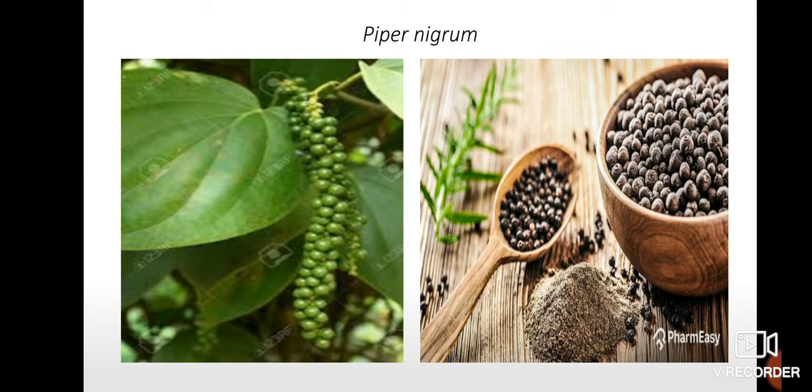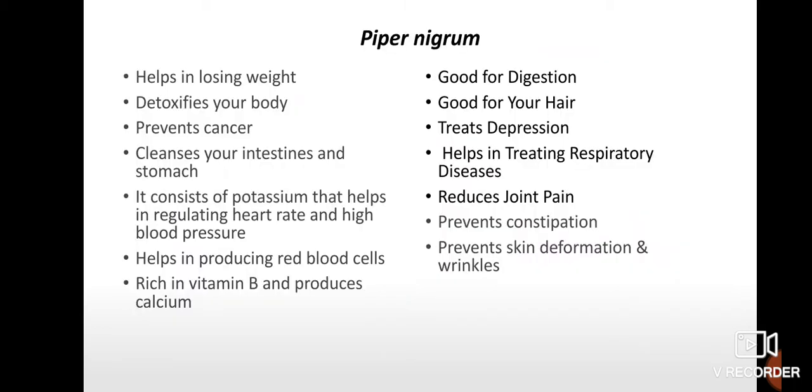So in brief, it helps in losing weight, it detoxifies your body, it prevents cancer, it cleanses your intestines and stomach. It consists of potassium that helps in regulating heart rate and high blood pressure, helps in producing red blood cells, rich in vitamin B and produces calcium, good for digestion and good for your hair, it treats depression and helps in treating respiratory diseases.